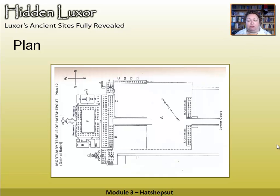Now, this is a plan of the temple, which I took from a book by Jill Kamil. It's generally out of print, this book. You can get hold of it sometimes in old copies, but it's one of the nicer ones of the temple. And you can see each terrace is shown on there. So you've got the north and south colonnade of the lower court, and then B and C, that's the Punt colonnade and the Birth colonnade, and then F is the top terrace, the Opet. But you see all these little shrines going off.